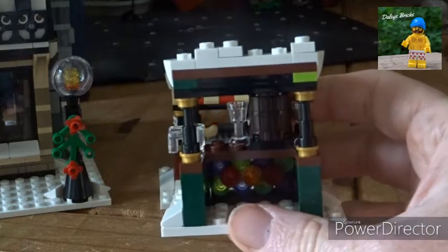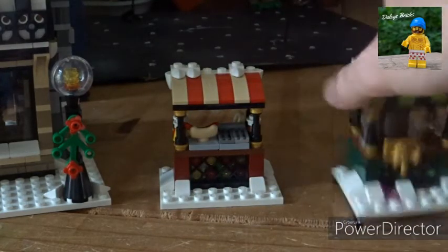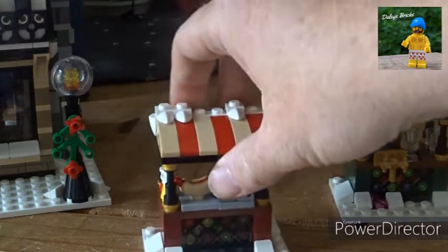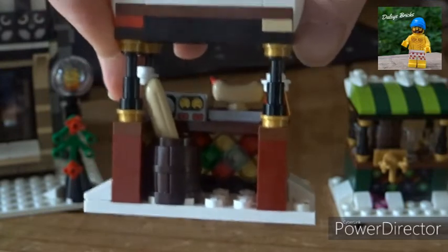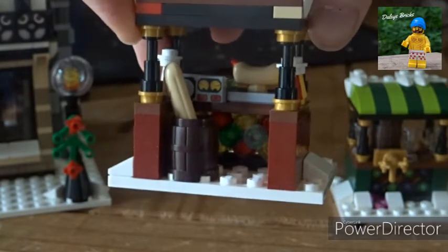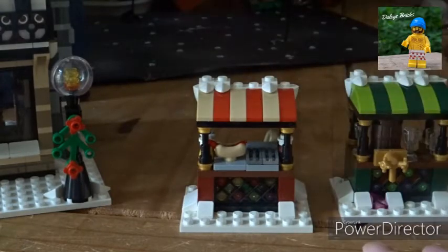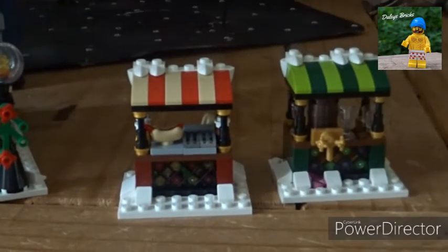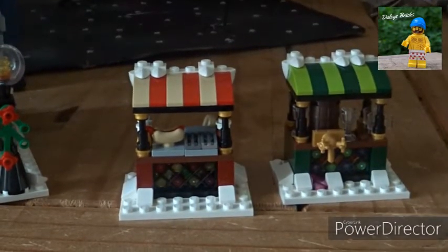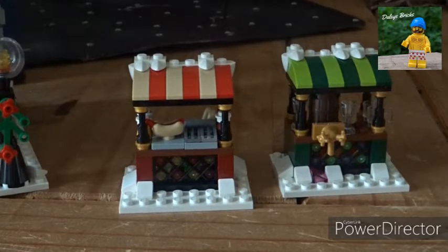And then there's the back, so you could easily put a minifigure in there who's serving customers. And it's the same on here. You've got things in the back like some food and the baguette. Again, nice little designs. I might actually build a few more of them with different colours and have a nice little winter market section this year. That'd be probably a good idea.